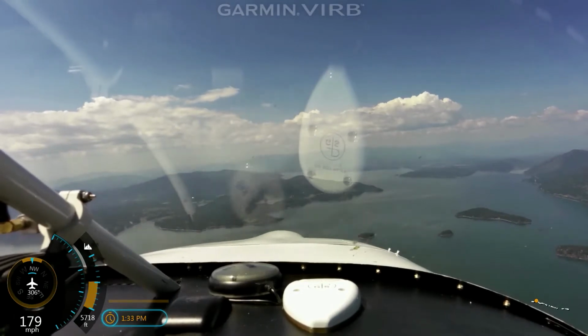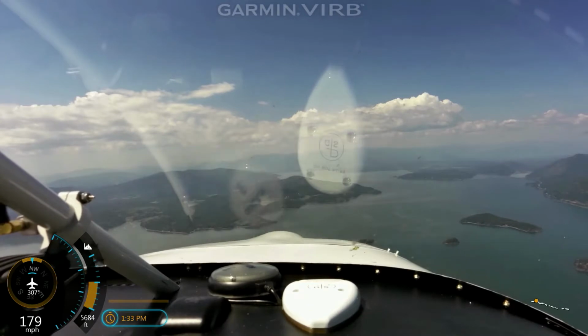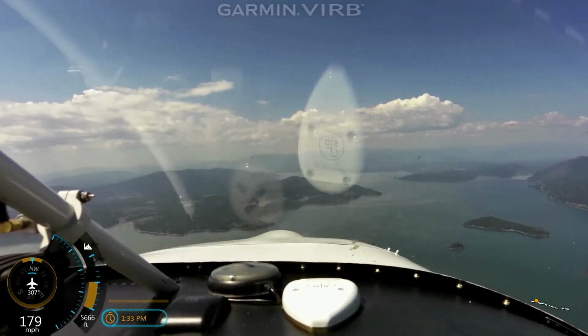Sandpoint traffic, RV-6 Delta Mike, about 12 to the east inbound for landing. I'm going to set up for runway 20. Sandpoint.